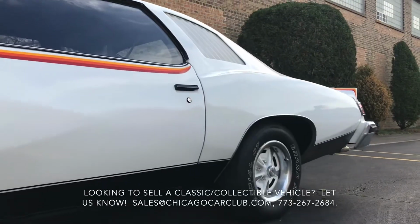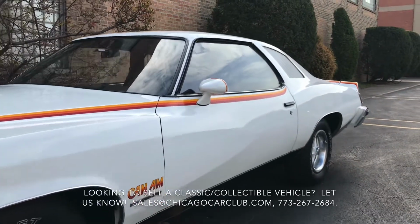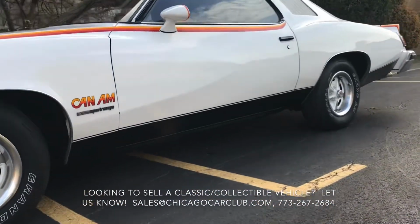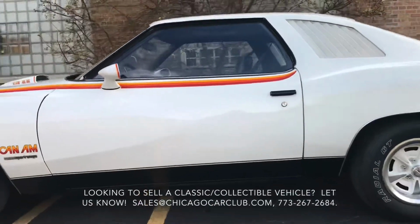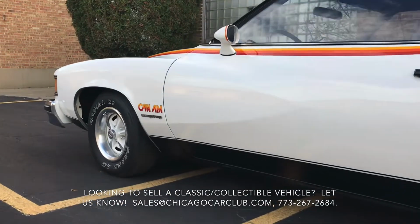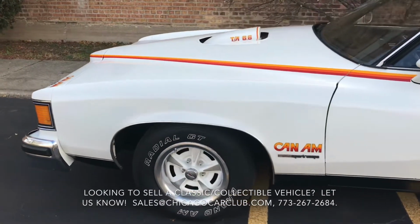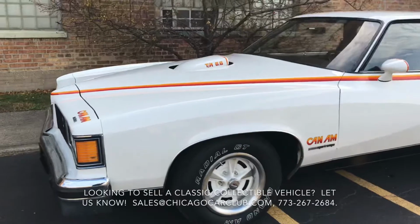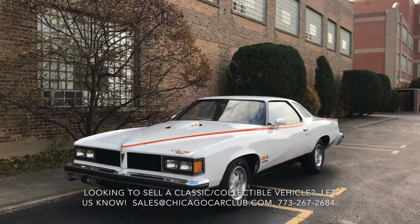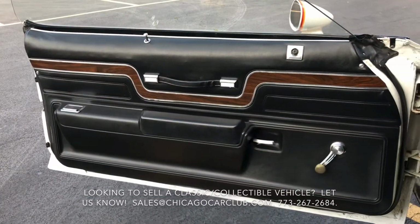The glass is all clear and crack-free. Light lenses are good too, not spiderwebbed, not really showing their age. Weather stripping is good, not dry or brittle, not crumbling. Panel fitment spot on, doors open and close nice and smooth. Lights and signals are all functional. Really sharp looking car.